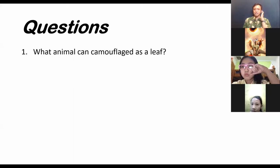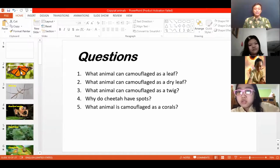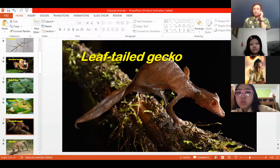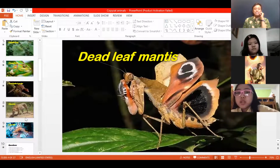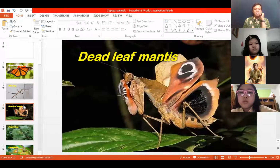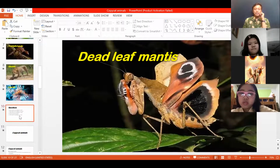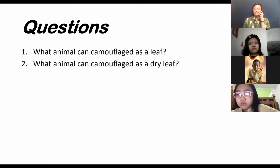Now, the second question. What animal can camouflage as a dry leaf, atau daun mati? Leaf-tailed gecko. Okay, now we're checking the animal. The first one we have leaf-tailed gecko, and the second one we have dead-leaf mantis. Only two animals that can camouflage as a dry leaf. Stick bug. Okay.